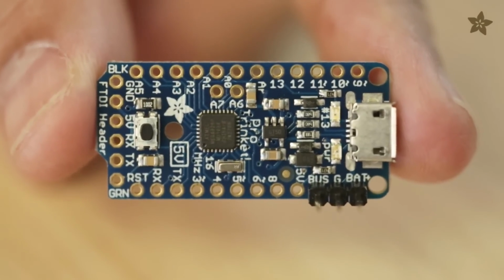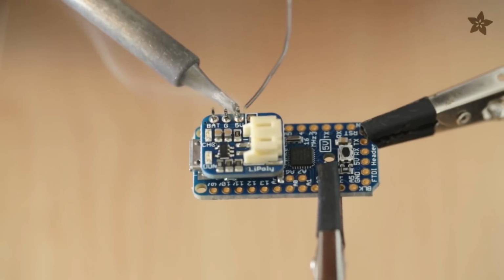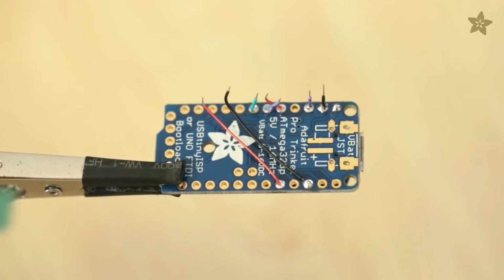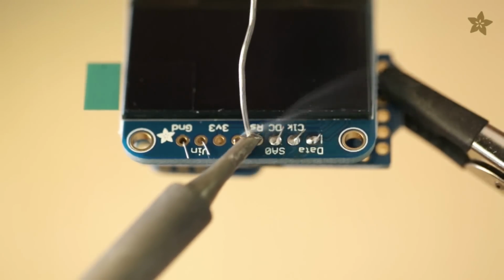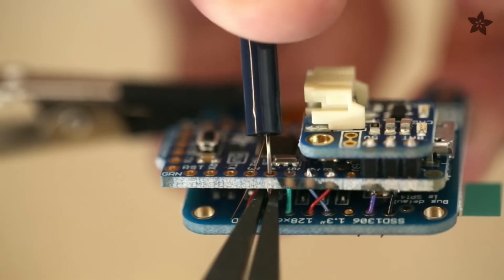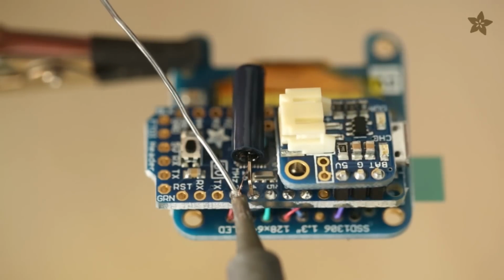The Adafruit Pro Trinket is a microcontroller perfect for miniature projects and wearables. Combined with the LiPoly backpack, you can power and recharge the circuit over micro USB. This lovely monochrome OLED comes in just 1 inch with a crisp resolution of 128 by 64. The display can interface with either SPI or I2C. The vibration tilt switch makes an analog input for triggering the animations.